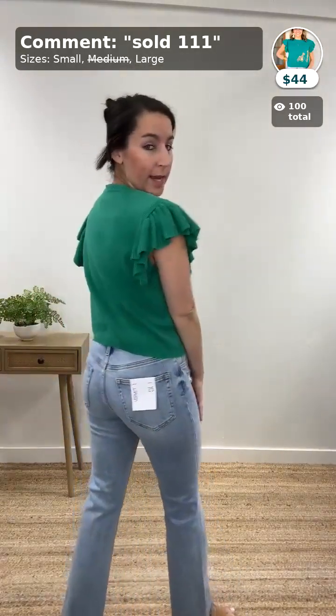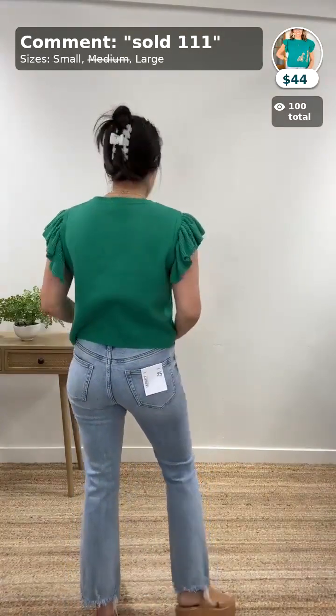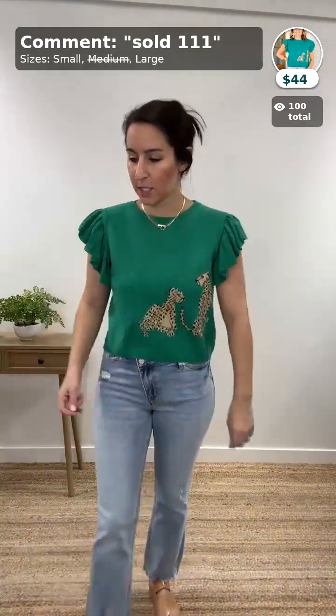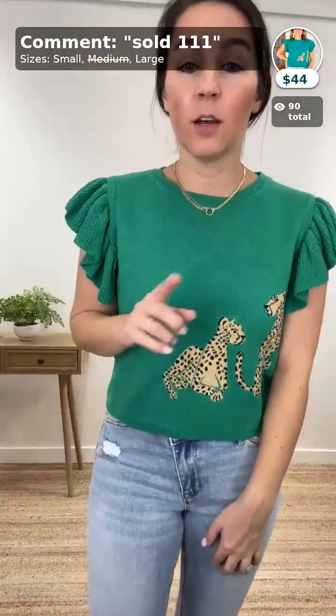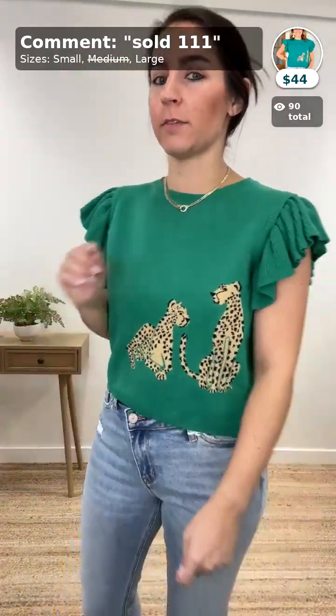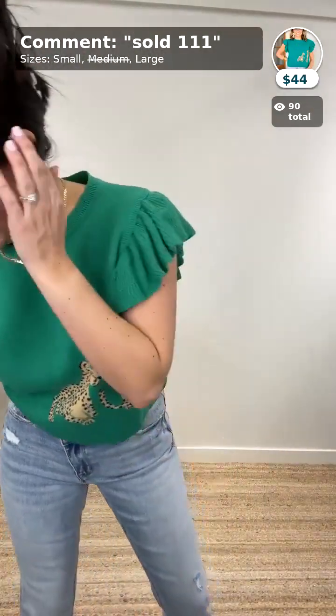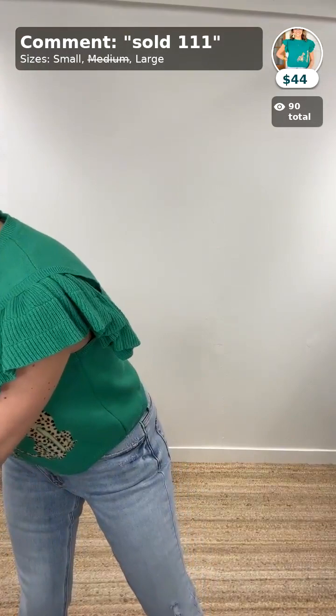I have on a small here. Here's the back of it. It's so fun and cute. I love this. I mean, come on. Super cute. So this is item 111.